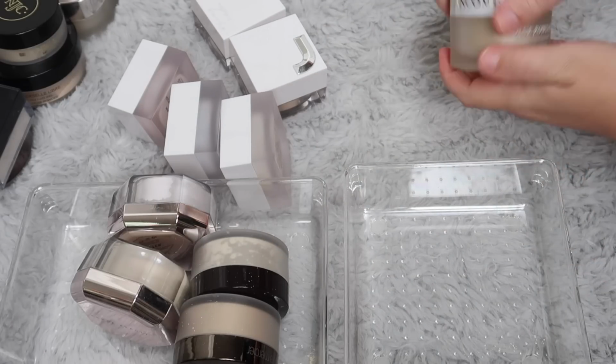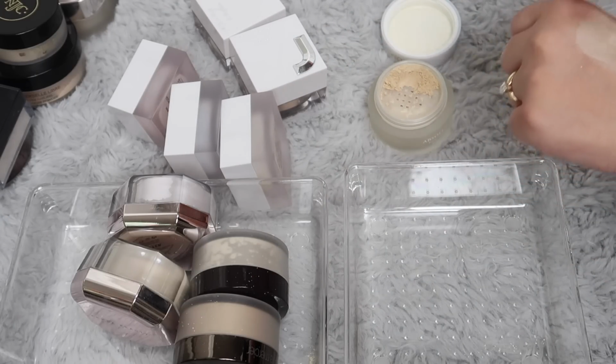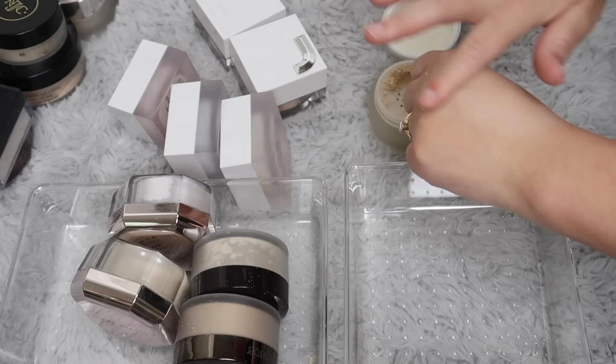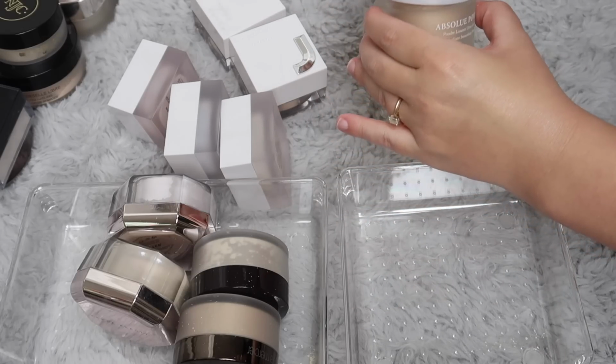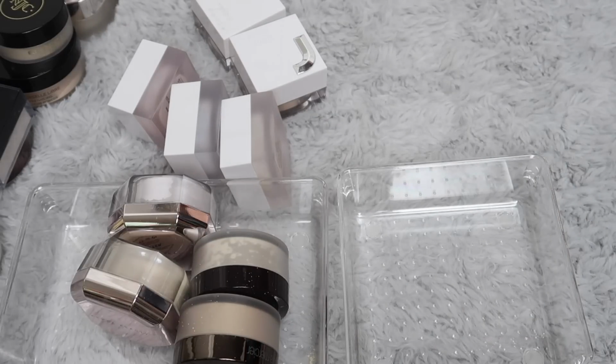We have this Lancome powder, which is really pretty because it has like a bit of a glow to it. Oh my gosh, I just got way too much on my hand. But it has a bit of a glow to it. It's really, really beautiful. Definitely fits my makeup aesthetic now, so that one's gonna stay for now.